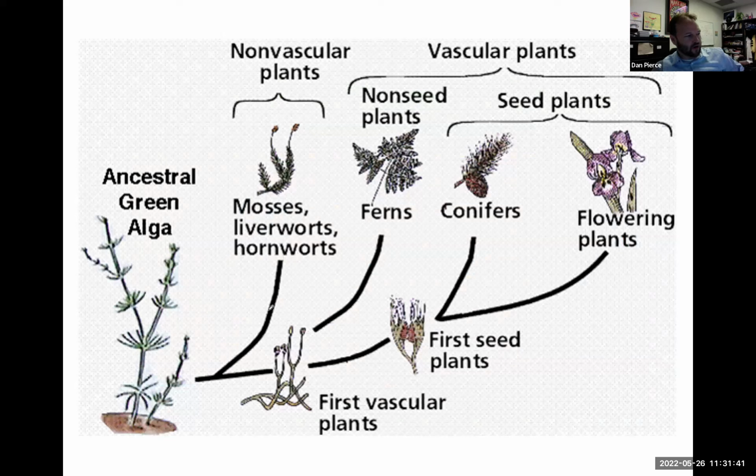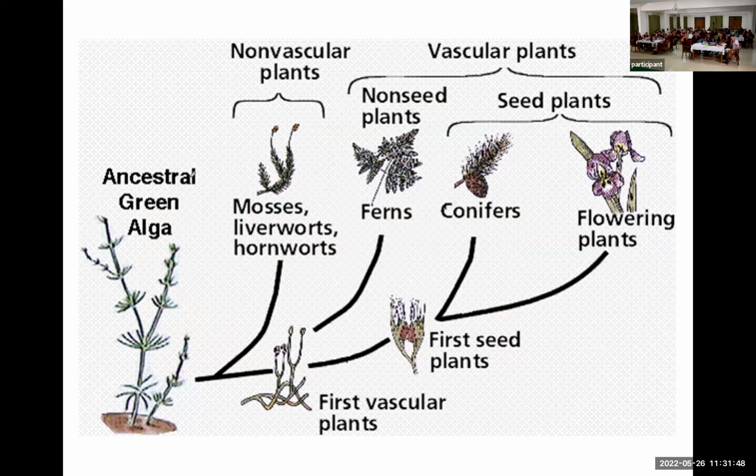Plants also evolved into all the different types of plants that we see today.